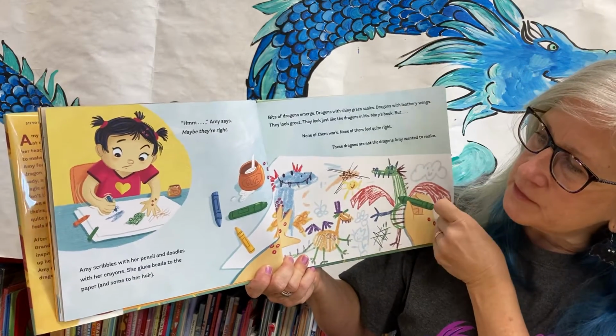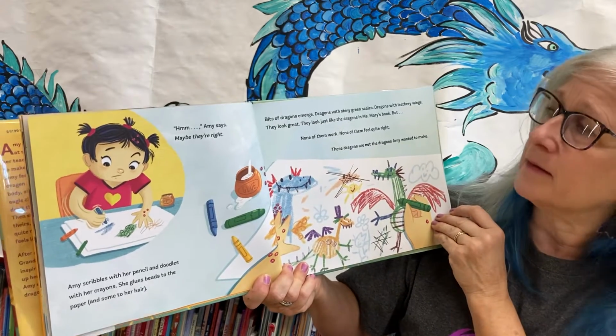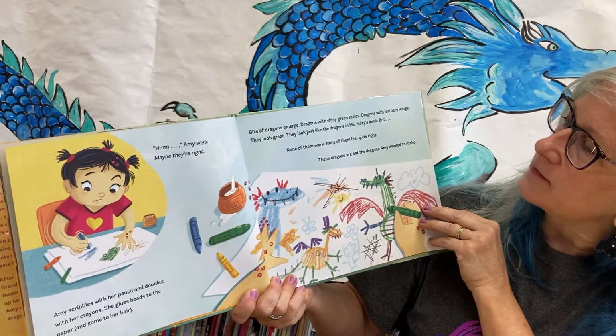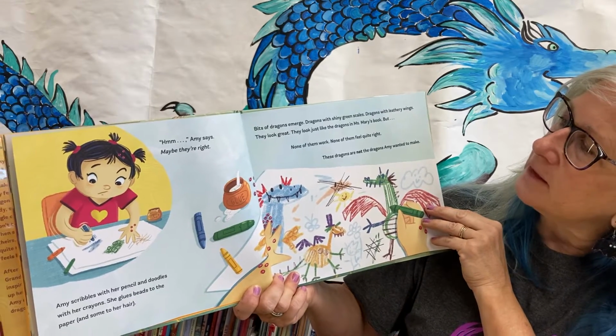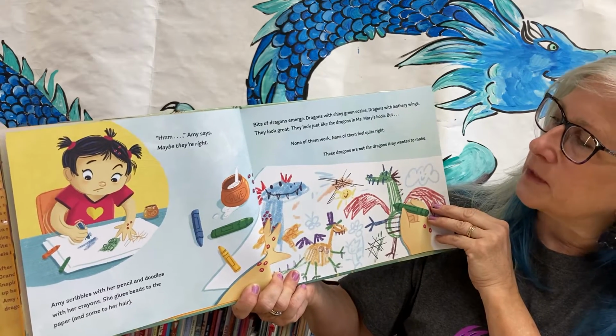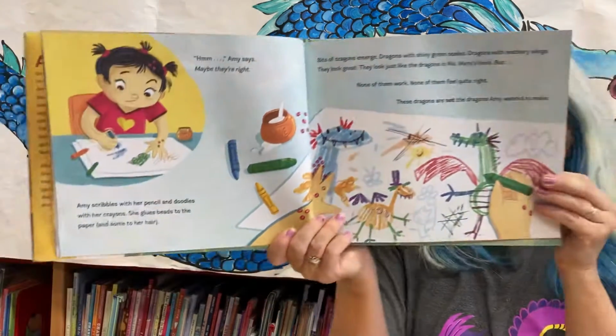Amy scribbles with her pencil and doodles with crayons. She glues beads to the paper and adds them to her hair. Bits of the dragon emerge. Dragons with shiny green scales. Dragons with leathery wings. They look great. They look just like the dragons in Ms. Mary's book, but none of them work. None of them feels right. These dragons are not the dragons Amy wanted to make.